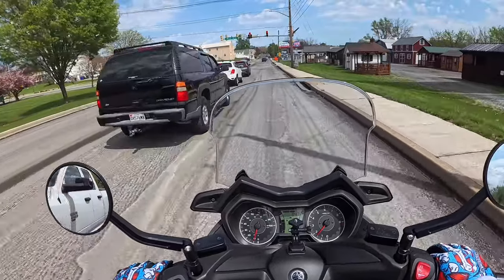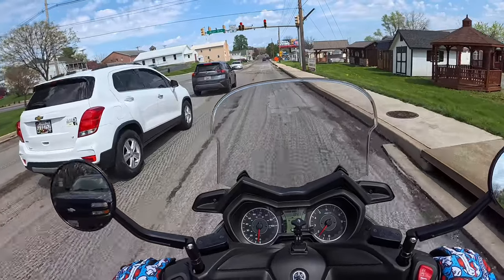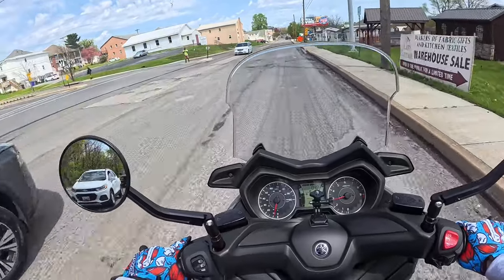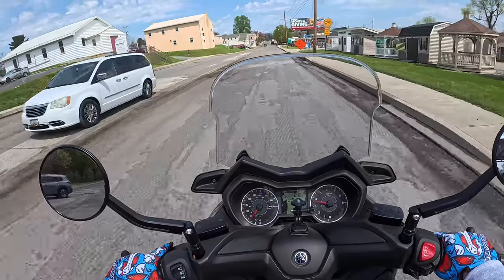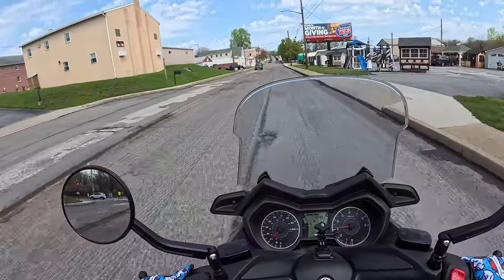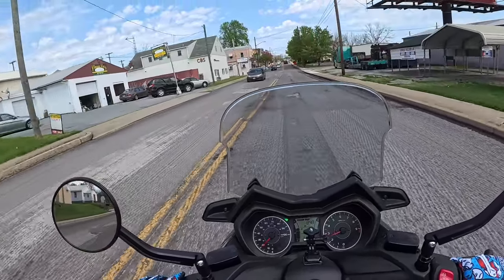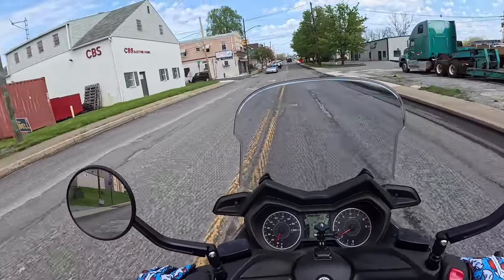I don't know if this guy will even let me film in here. So I got the helmet cam on today, so I'll just leave it running when we go in there. I won't be filming with my phone and stuff. I don't even know the guy. I've never been in here, but it's just right down here. Hagerstown Moped and Hobby.